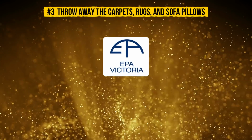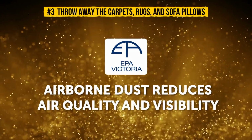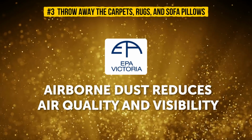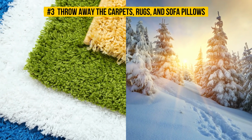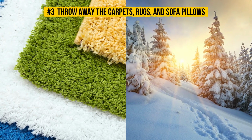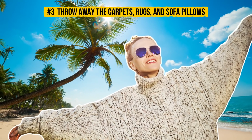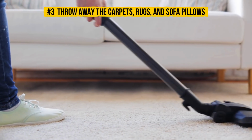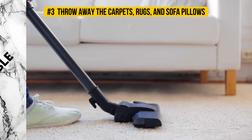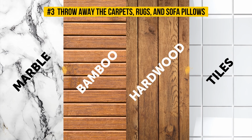Australia's Environment Protection Authority, Victoria, says airborne dust reduces air quality and visibility. In addition, carpets and rugs are more suitable for cold weather. So when you lay carpets on your floor, it is the same as when you put on a sweater or jacket in the summer. So think about what happens when you install wall-to-wall carpet in your house. The best flooring options to keep a house cool are marble, bamboo, hardwood, and tiles.